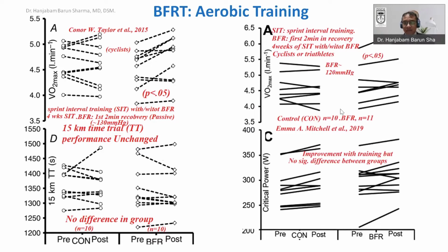Similarly, here is another one reported by Michael et al., 2019. You can see that by adding sprint interval training, they added blood flow resistance for the first 2 minutes of recovery, passive. They were cyclists or triathletes. 4 weeks of SIT, with or without blood flow resistance training, was given.